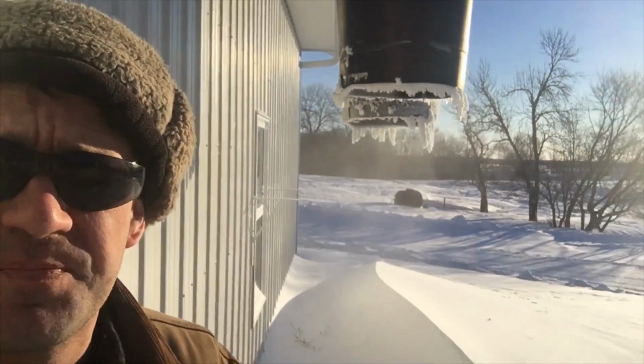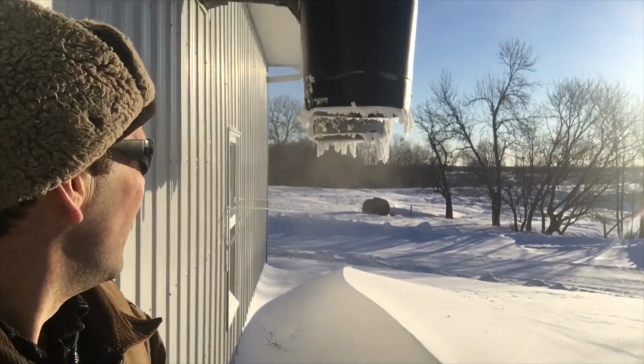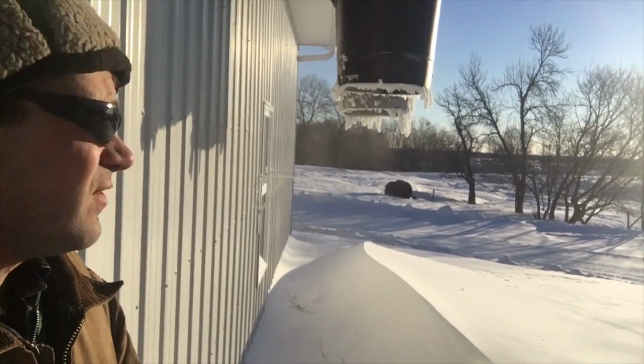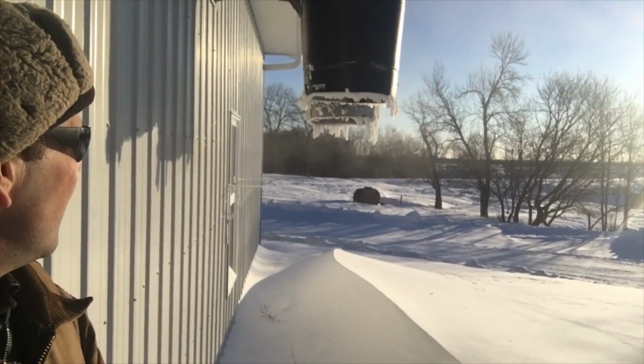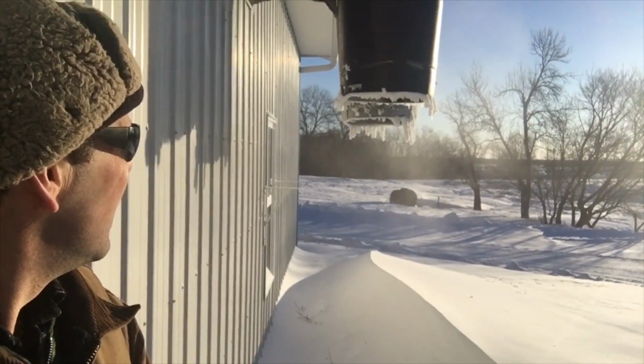Very warm, humid air is being pulled from the shed, and cold, dry air is drawing into the shed. So it's not too often I'll actually see condensation flowing out of the shed like this. But it is super cold. I'm just going to take a look inside the room.